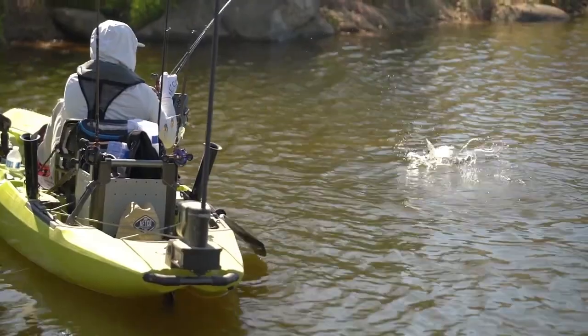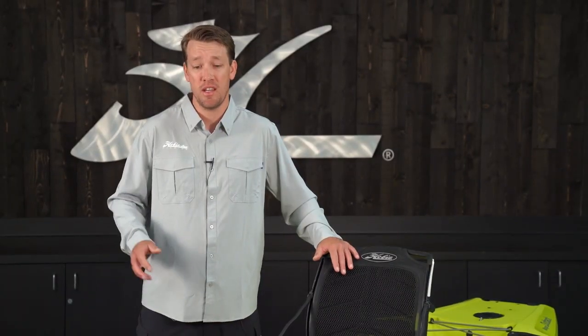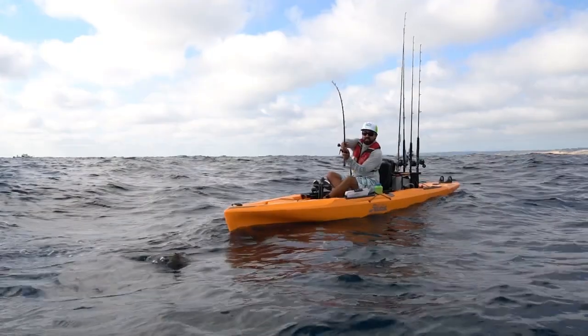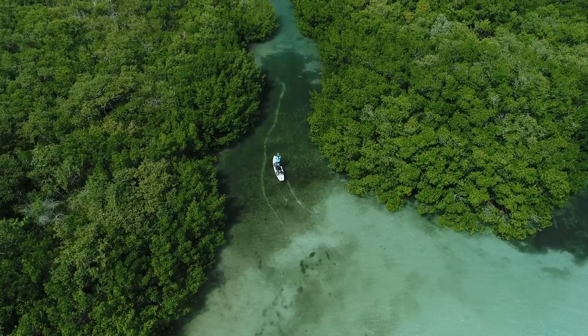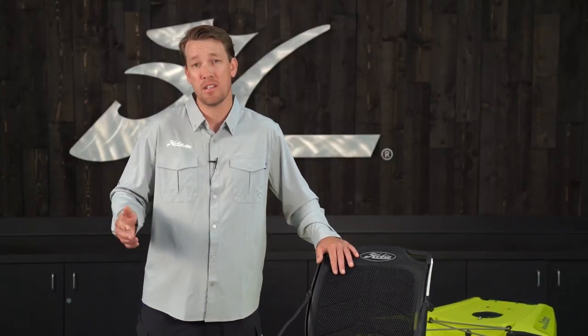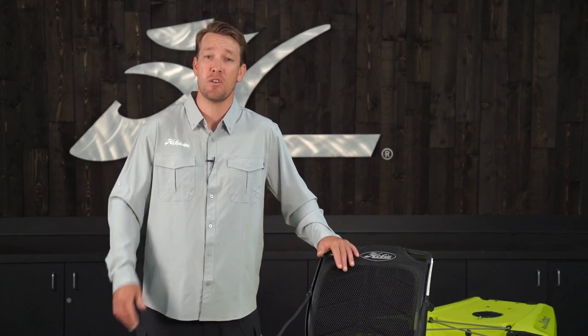The Outback is pretty much the SUV of our lineup, and I say that because you can use it in almost any environment. Saltwater, freshwater, rivers, lakes, you can really take the Outback anywhere. It kind of hits that sweet spot with length and width and hull design, which allows you to take it on your travel adventures, makes it easy to transport, and easy to store.